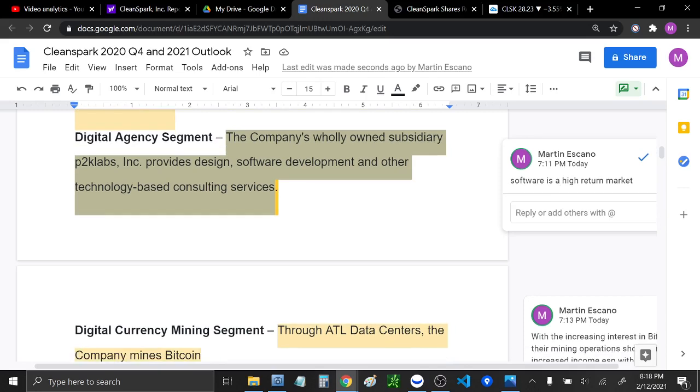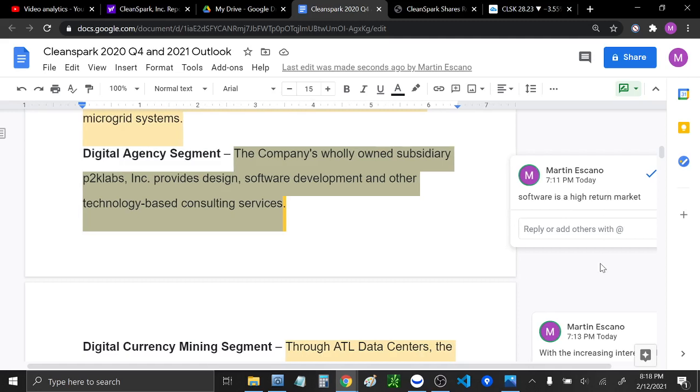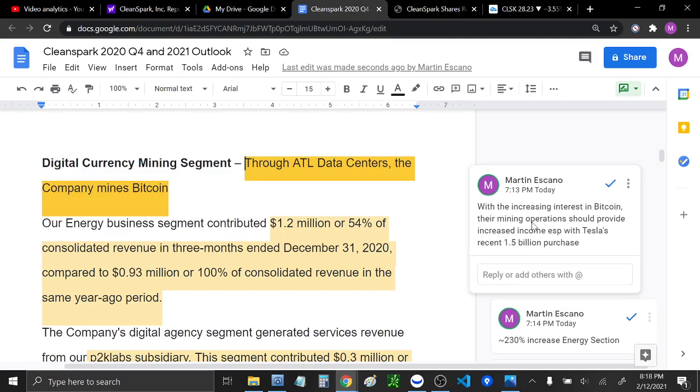In the digital agency sector, that's basically their software design and development company. The great thing about that is that software is a high return market, right? Once you've created the software, its distribution is practically low in cost. So that will be high reoccurring revenue for them. Their data center, there is a huge amount of returns from there, with them mining Bitcoin. The great thing is that as Bitcoin trading continues to increase, their revenue stream from this line of business is also going to increase. I believe that's what they saw when they wanted to expand their data center capacity by 65% or more. So that will be huge for them.